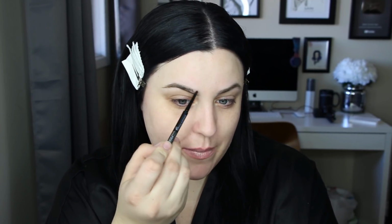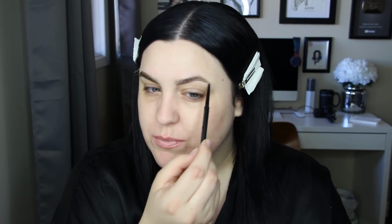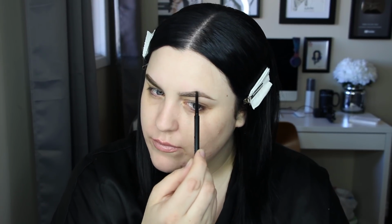As you can see, it just slides on my brow. It's not rocket science here. It's a great pencil. So there we go. I filled it in as I normally do, off to the other. You can also fill it in a little bit softer, but you know me, I've always loved a nice prominent defined brow. Oh yes, honey.